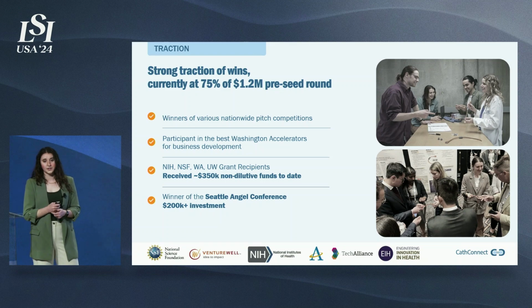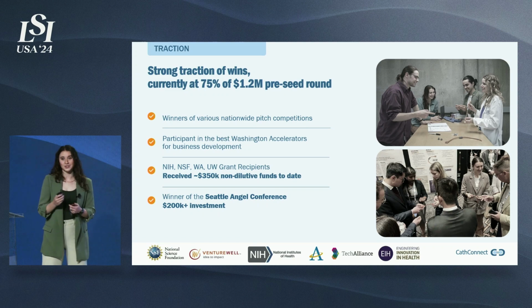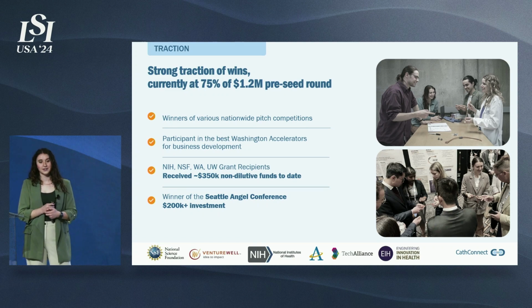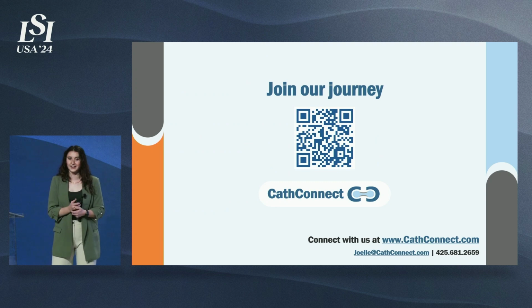So we formed our company just over a year ago, and since then we have won numerous competitions and participated in some of the best accelerators. We've received about $350K in non-dilutive funding with grants from the NSF and NIH, and we are about 75% complete with our pre-seed round.